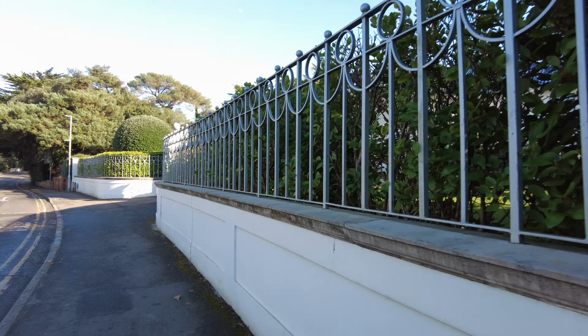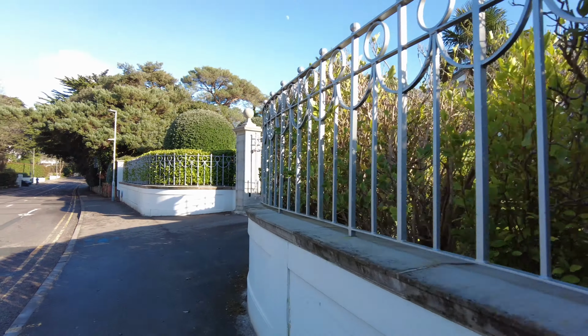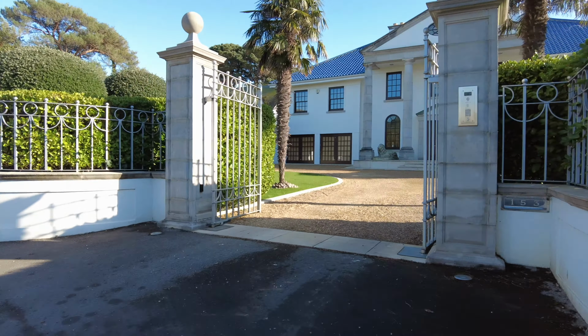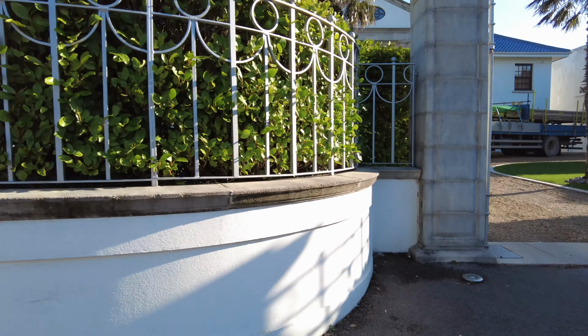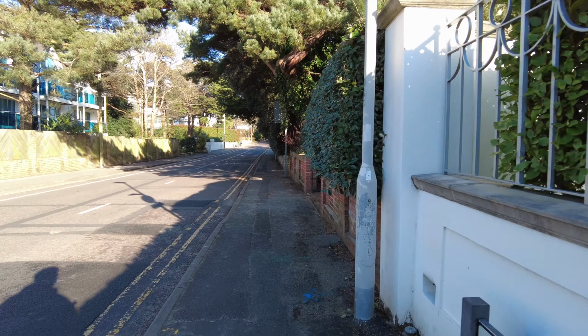Just coming away from the ferry and down Banks Road, and just looking at this glimpse of this property. Wow, look at that. I wonder how much money that cost. Obviously having some work going on and the gates are open. Let's take a little sneak peek through the driveway. But yeah, some really nice properties around here.